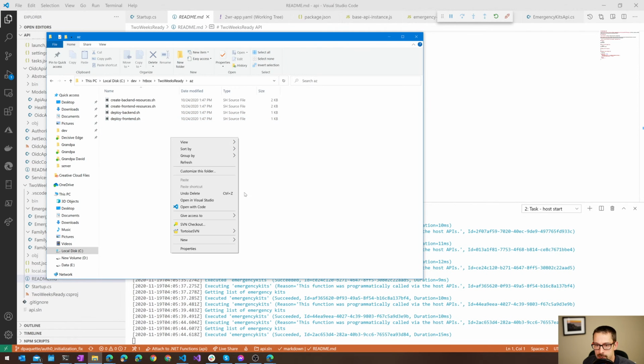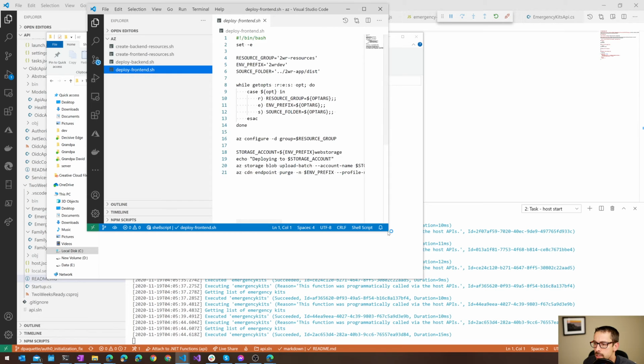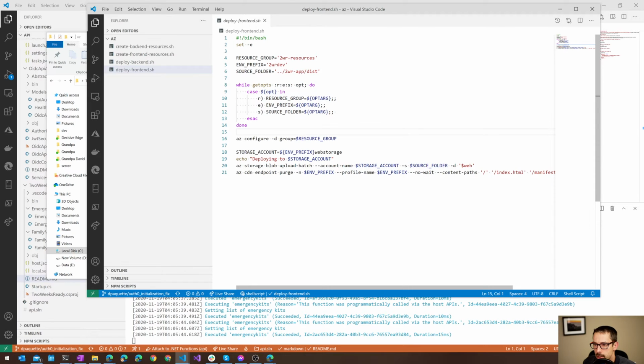Okay, so I have these AZ scripts defined here. I just wanted to show you how it does the deployment of the front end piece. So we use the AZ CLI. There's a few options that we can pass in: the resource group name, the environment name, prefix, and the source folder. That's telling it what it's going to deploy. We just call az storage blob upload-batch, and we tell it to upload that entire source folder, the dist folder, to the container named web.